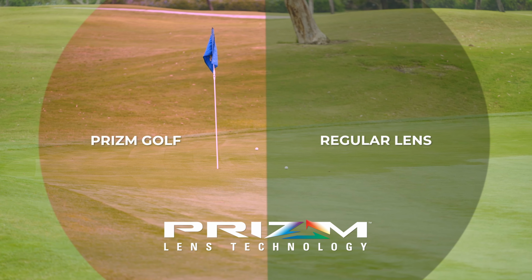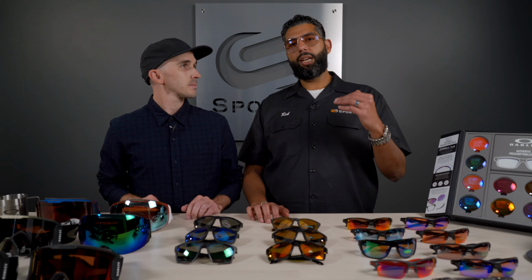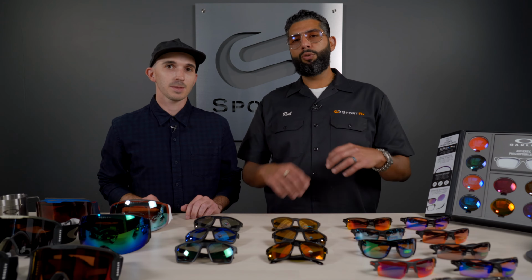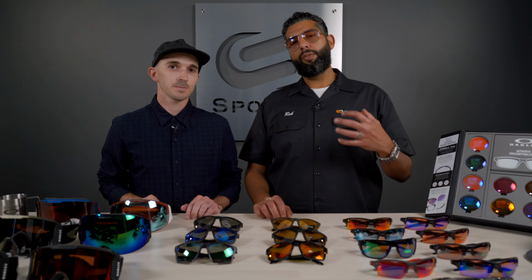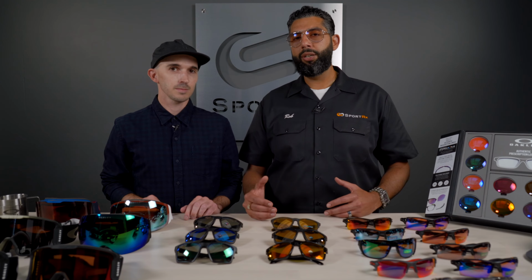I would say PRIZM is one of the best things to happen to sunglasses in the history of sunglasses. It is such a technological leap over normal lenses out there that if you have yet to try this newer type of lens technology, you're really missing out. And if you're considering new prescription sunglasses, PRIZM should be really high up there in your consideration.